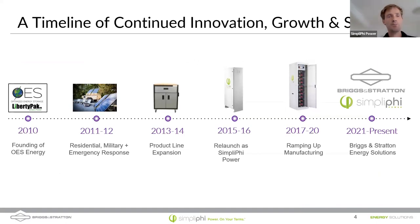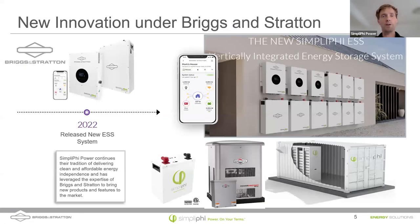I'm not going to spend a lot of time talking here about our timeline, but as I said, we were founded originally in 2010 in Oxnard, California as Optimized Energy Storage. We came out with a Liberty Pack, as I mentioned. We did testing with the Army and the Marine Corps in 2011 and 12. We relaunched as Simplify Power in 2015 and 16. And just yesterday, we launched as Briggs and Stratton Energy Solutions, one complete energy solutions team. Previously you might have known Briggs and Stratton in the energy business as a generator provider, and now we're a full systems level provider.